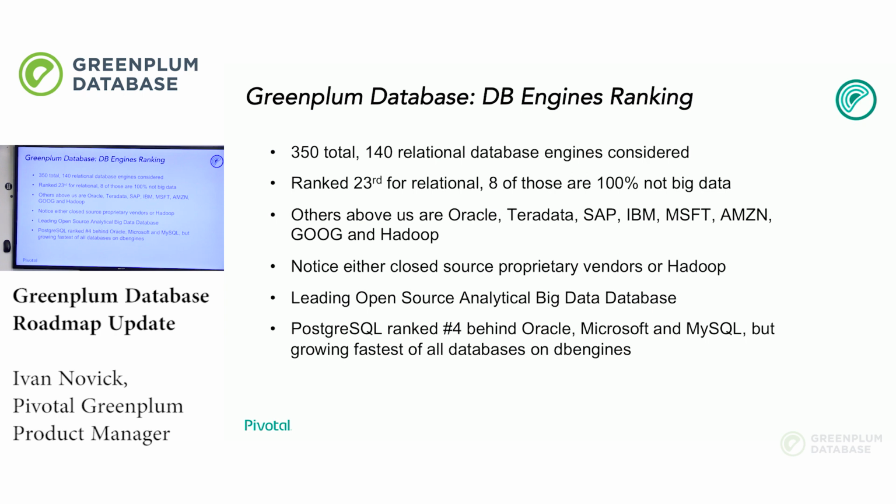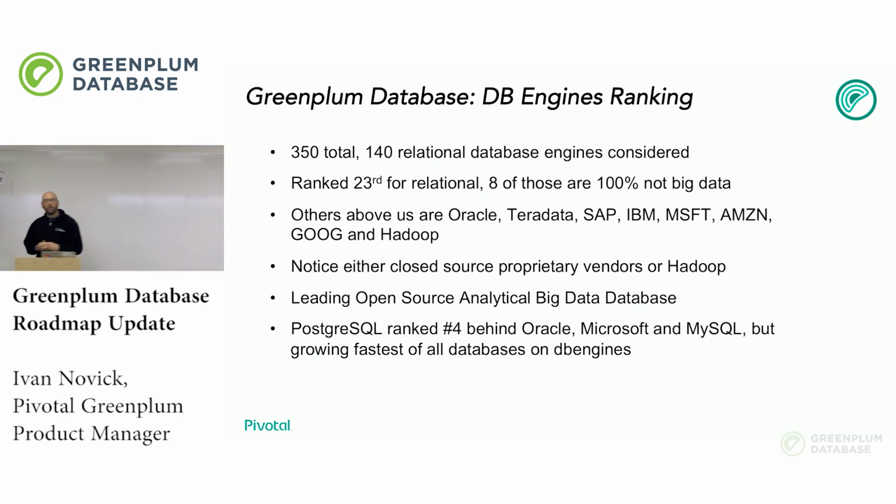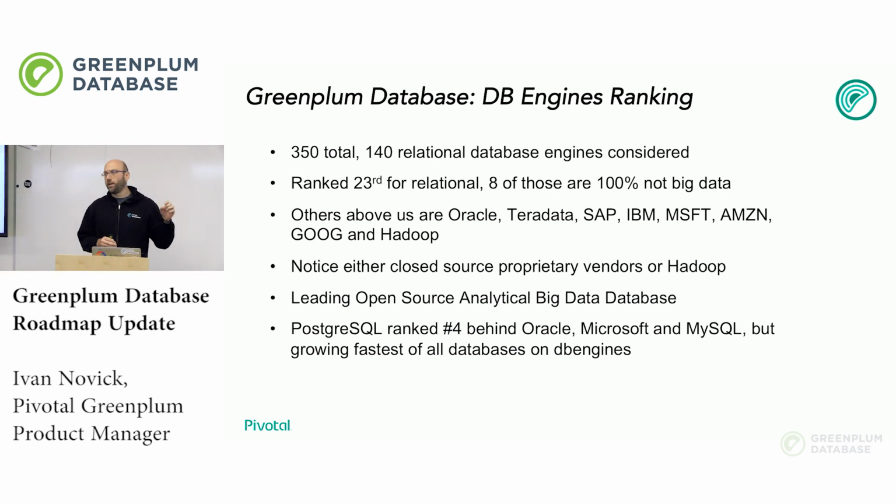Okay, so where we're standing and how we position ourselves is also impacted by the competition. So if you look at the DB Engines ranking, which is a nice website that has, I think, a fairly scientific method of polling social media and job listings and the web, basically crawling the web to find out the popularity of every database in the world, we can look and see how we're standing in terms of success. And there's 350 total databases on DB Engines. 140 are relational. And of all those, we're ranked number 23rd for relational. And of those, 22 that are ranked above us, about 8 of them are completely irrelevant, like Microsoft Access, things that have nothing to do with big data, right?